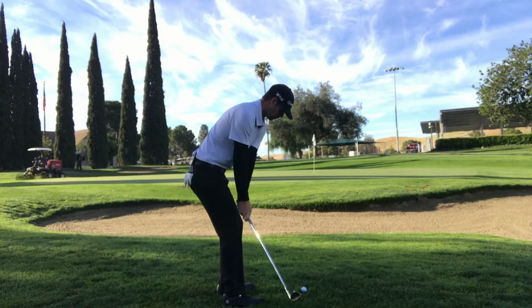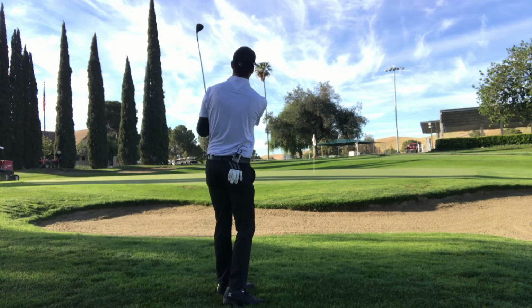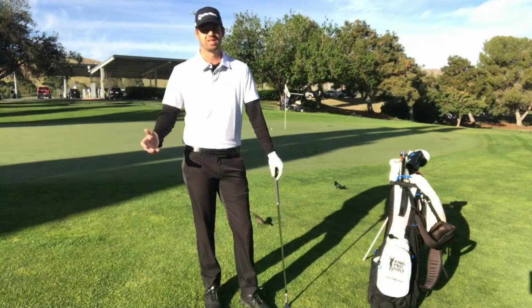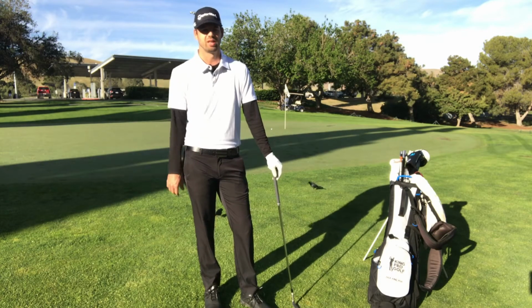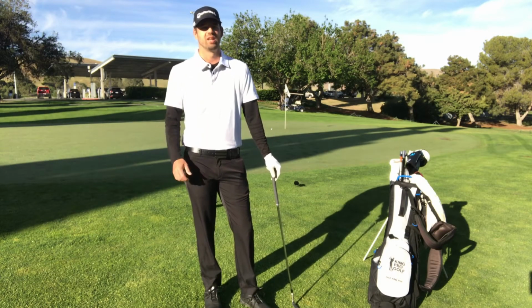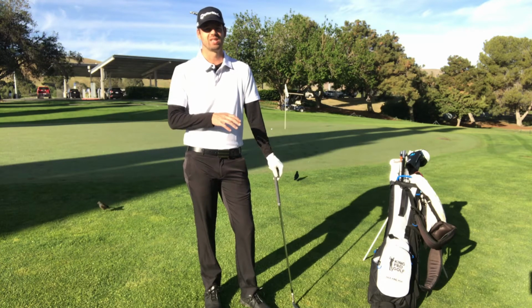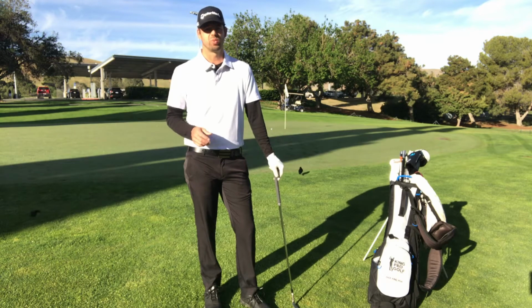And the nice thing about chipping is you can simulate this area really well out on your local practice green. Just because we could throw 3 balls down, play it from the lie that it is, hit to different spots on the green, hit to different lies, and don't be afraid to experiment.